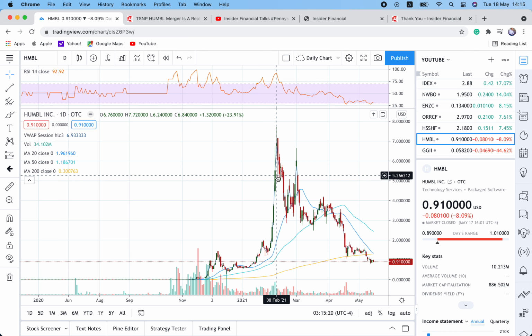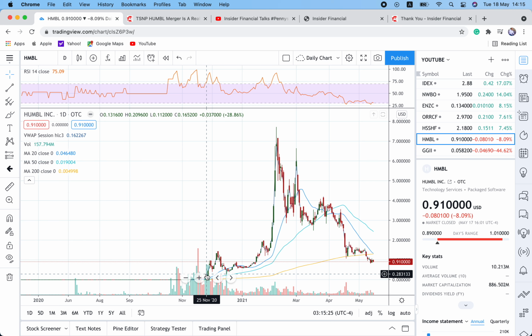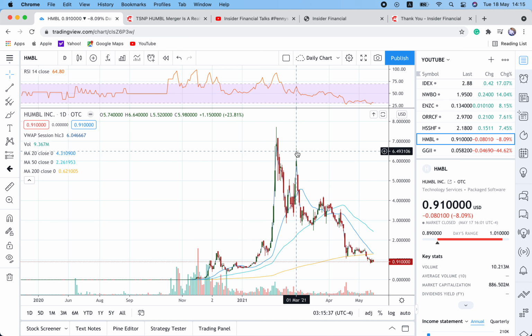But I'm a big proponent of swing trading, buy dips, sell rips. If you did that on Humble, you did even better than buying and holding. So, it rallied here, sold off, rallied, sold off, rallied, sold off, rallied, sold off, rallied. So, these are the chart setups we like. So, definitely, buy dips, sell rips.